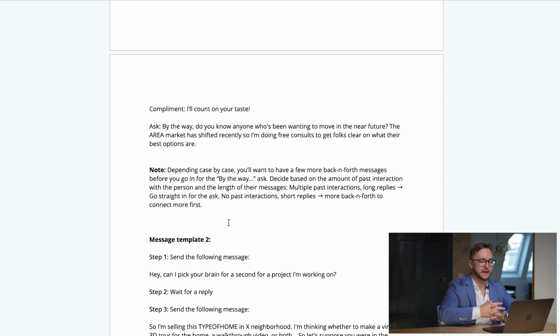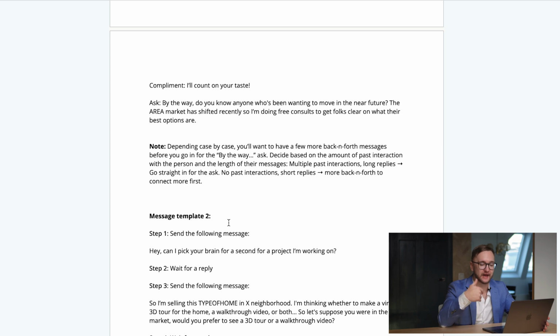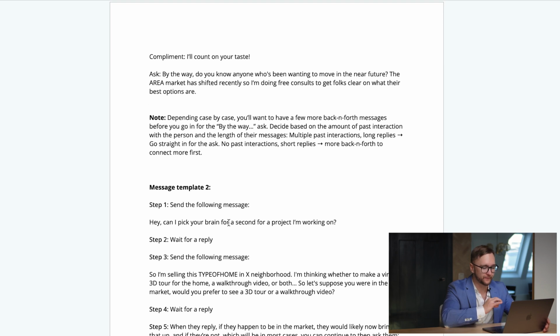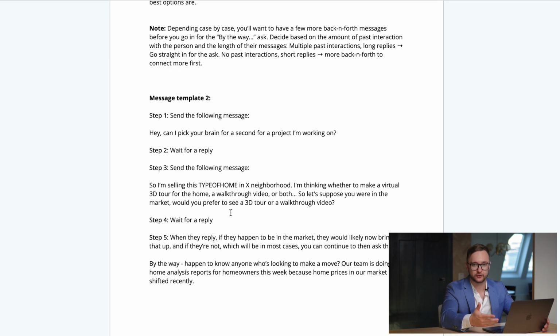So decide based on the amount of past interaction you have had with the person, the length of the messages they have, multiple past interactions, long replies, etc. Go straight for the ask. If no past interactions or short replies, kind of unengaged, then more back and forth to connect more first. So let's go over the second messaging template for another situation, right?